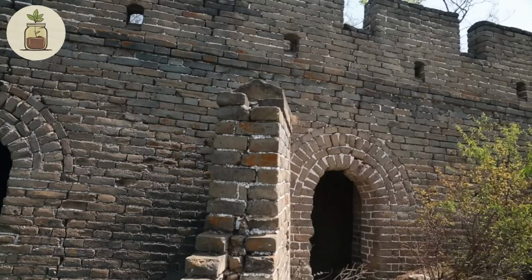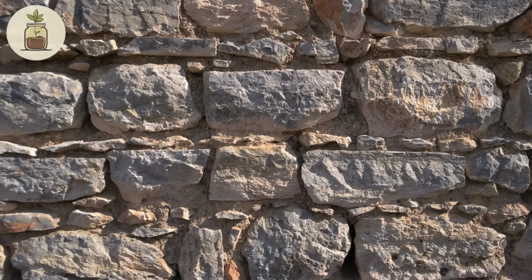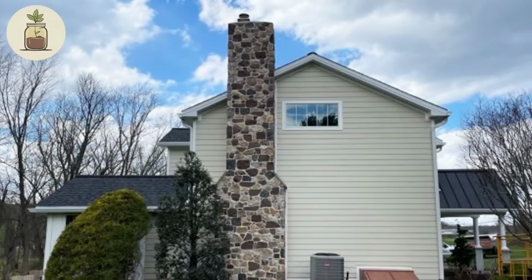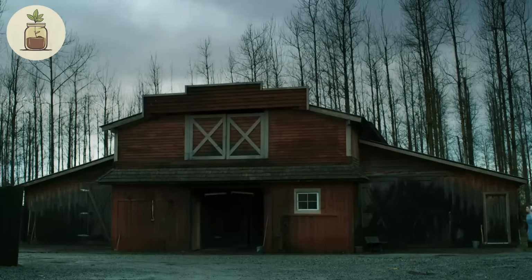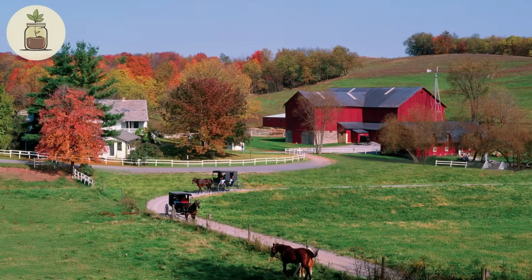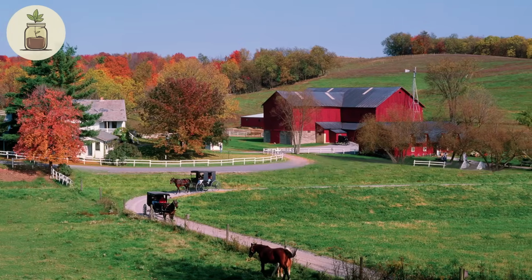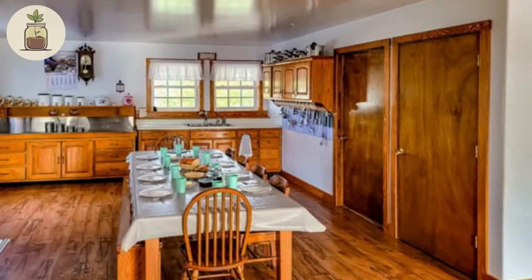Now let's transition to stonework. While the Amish tend to steer clear of bricks, they often embrace natural stone for certain features. Think chimneys or sturdy foundations that can withstand the elements. This isn't just about durability, it's about creating a balanced home that looks as good as it performs. In the end, the combination of wood and stone creates a welcoming atmosphere that feels both rustic and timeless.